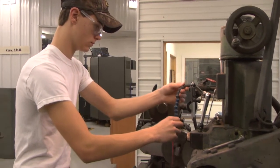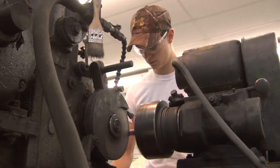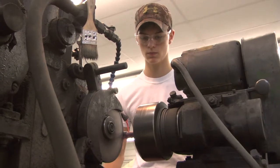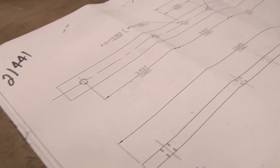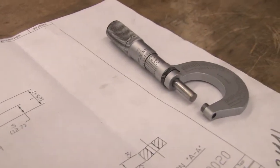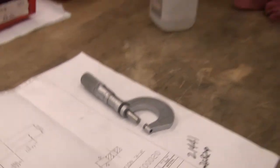I run the OD grinder, and learning the surface grinder makes outside diameter, makes a part straight and true. It teaches you how to read blueprints and what tools need to do what, and how to sharpen everything, how to use them, what speeds, all that.